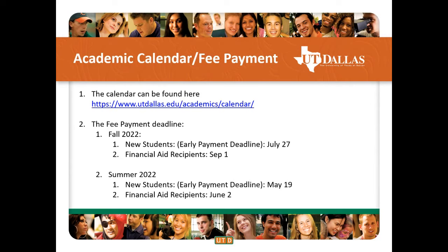The same document, and it's a 2-page document that the entire university follows for deadlines. So the second page of it has all the payment deadlines. And since you're registering early, you will follow the early payment deadline, which is July 27th. Now, if you've received a scholarship or any kind of financial aid, for you, it is September 1st.